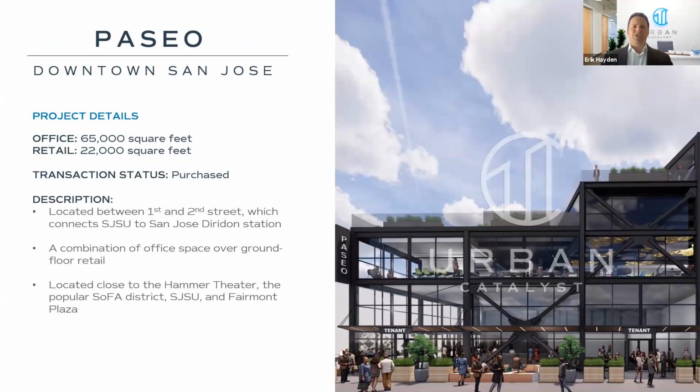Of our 7 projects, 6 of them are ground-up development projects. This one, Paseo, is our only renovation. We're changing a 12-screen movie theater into 2 floors of office with ground floor retail.